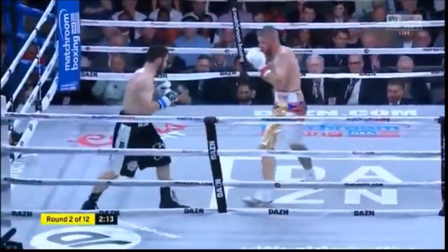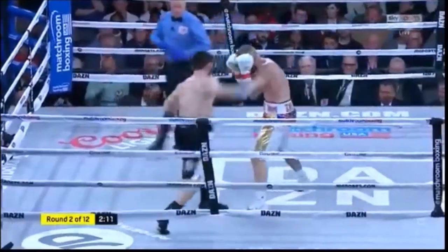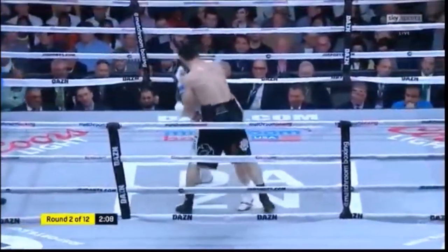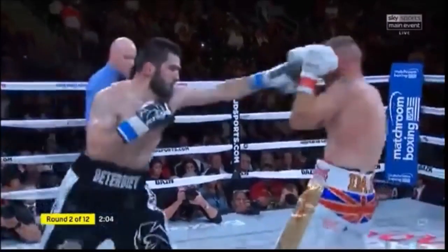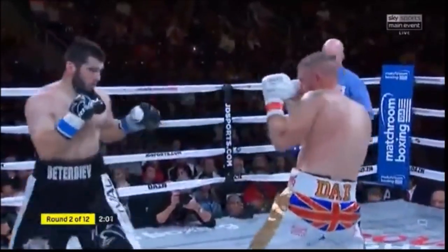Yeah, and I think some of these shots that are being partially blocked by Johnson, a good right hand there from Johnson, but even the shots that are partially blocked, that are kind of coming around the back of the gloves, he's still feeling them. You can see he's very heavy-handed, Beterbiev.